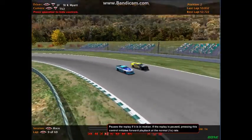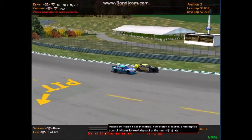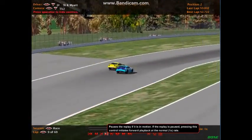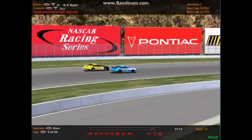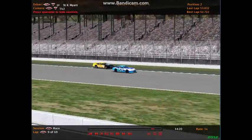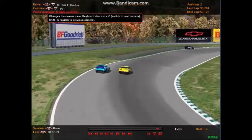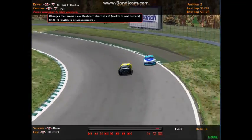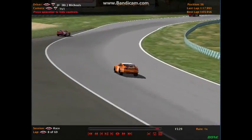Here comes Kenny Myatt now up the inside of Tyler Thaber as they battle side by side going around some of these corners on the back side of the course. And Myatt is going to get Thaber, I believe, right there. Great move by Kenny Myatt on Tyler Thaber. However, on the next lap, Thaber would get him back. So Tyler Thaber gets to his inside and makes the move stick. Great move by Thaber.